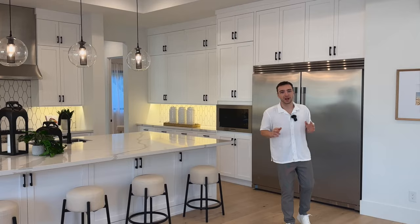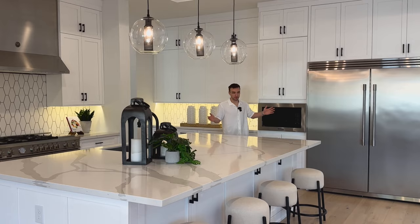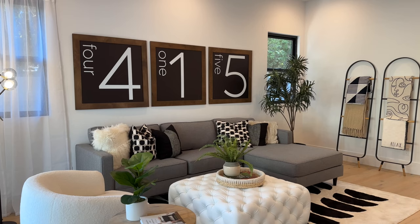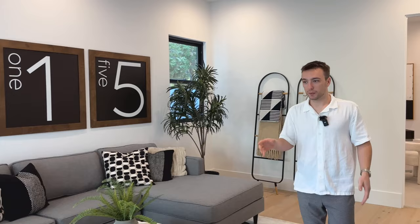Okay, welcome inside. Before we get into the walkthrough, I just want to go over a few details of the home. Nice open floor plan. You have a gourmet kitchen with top of the line stainless steel appliances. Of course, you have an oversized island, and right behind the kitchen, we have an extra living space currently set up as a game room, and it has a sliding glass door to an undercover seating area in the backyard.